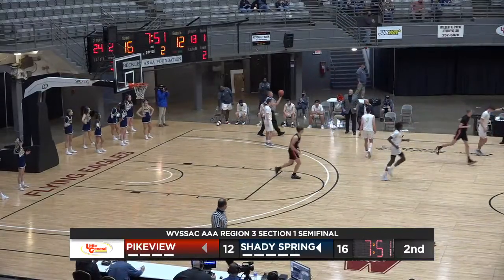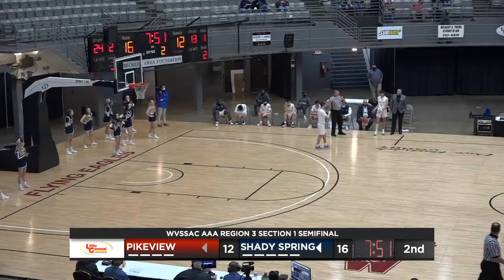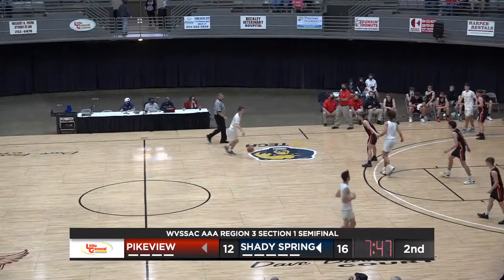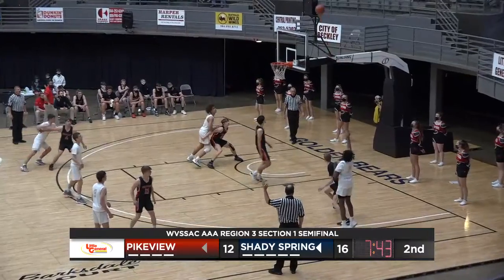Gage Damewood lost it out of bounds. Good move by Ronnie Olson, coming into sectional play with a little wrinkle in your pocket, and got Shady a quick turnover to start the second quarter. Shady was 6 of 16 from the field in that first quarter. They were 4 of 11 from 3.